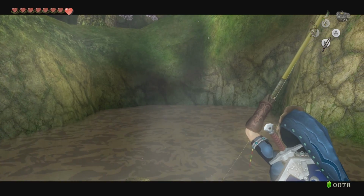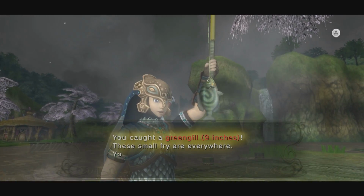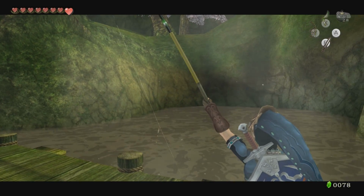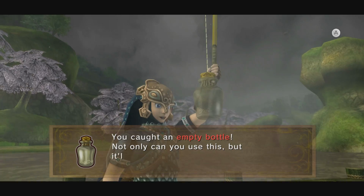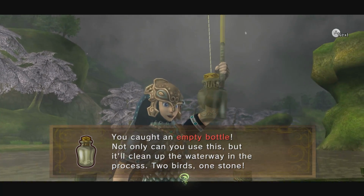As the dawn breaks at the fishing hole, what did we get? So first we just caught a green gill. These small fries are everywhere. You can catch these whenever you want, so let's let this one go. They'll give you hearts and stuff for catching them. There we go, and is it what I'm here for? Let's see. It is! It's an empty bottle. Not only can you use this, but it'll clean up the waterway in the process. Two birds, one stone.